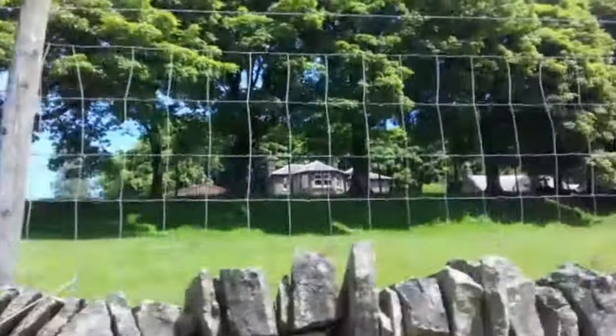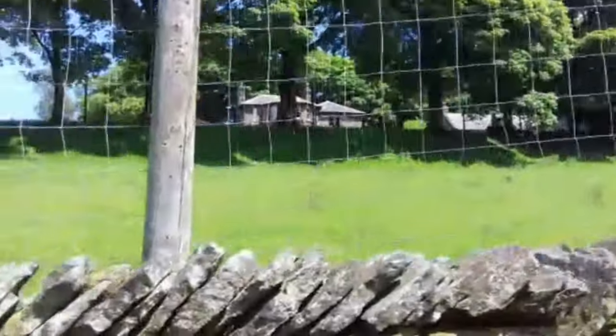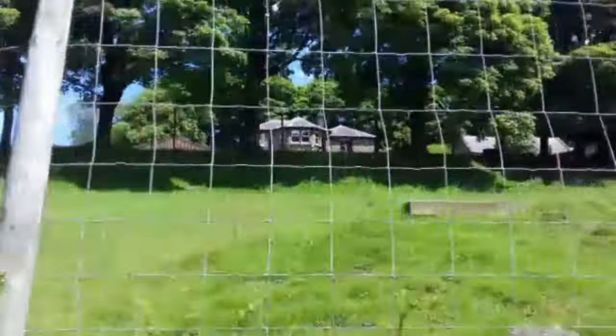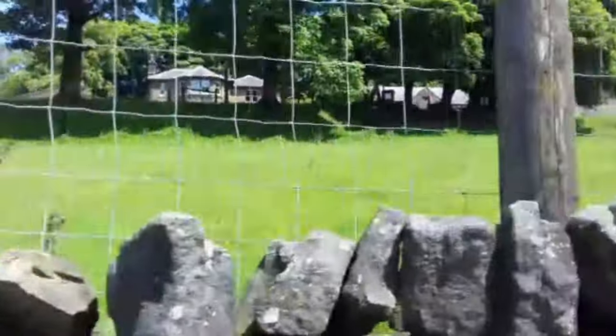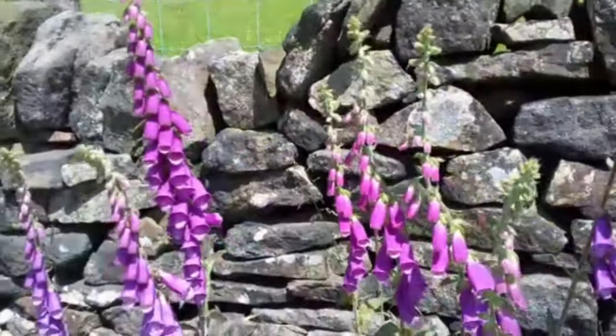So, this is the house that you could see from the reservoir, with all the trees around it, and the bird sounds have changed, so I could hear wood pigeons and robins and chaffinches now. So the woodland birds. Oh look, more foxgloves.